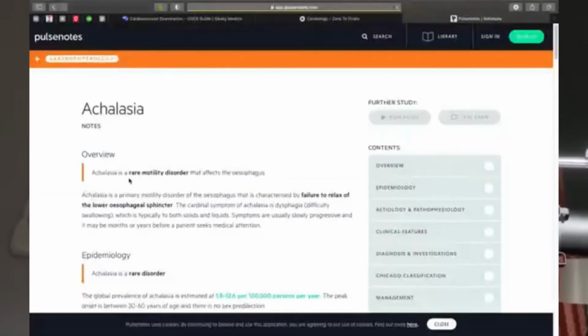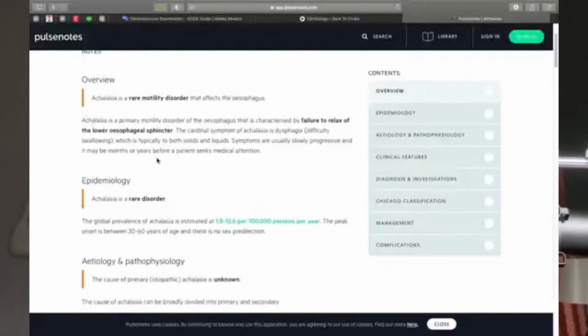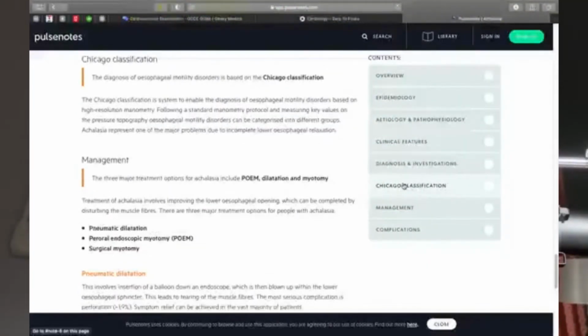Pulse Notes and StatMed are the same concept as Zero to Finals. They provide it in subcategories as well of investigations, management, etiology, understanding how the condition works. But it's just great having these websites out there so that you can literally just take these notes as they are. If you're a flashcard maker, you can summarize them into flashcards and you can have the information right when you want them, okay?